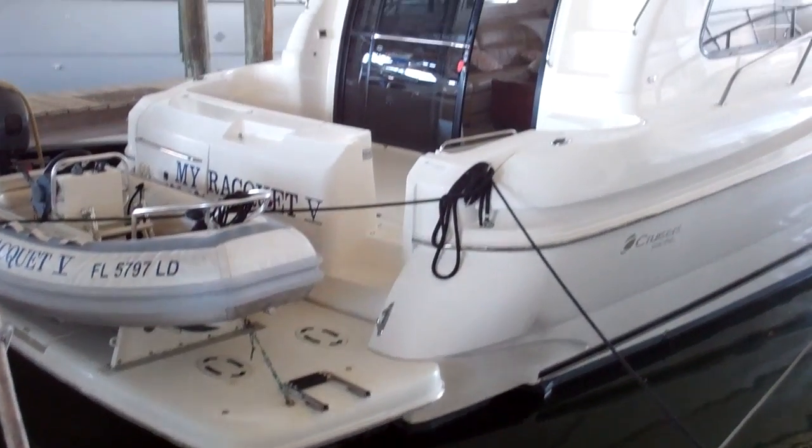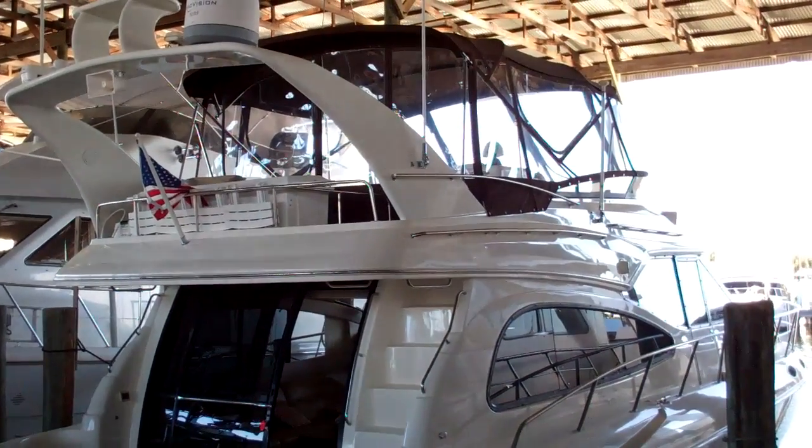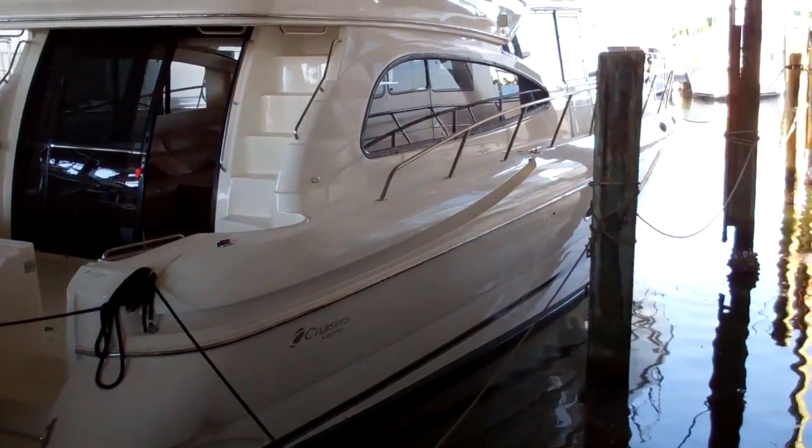This is the 1999 Cruisers 50 Sedan. Gelcoat looks to be in great shape.